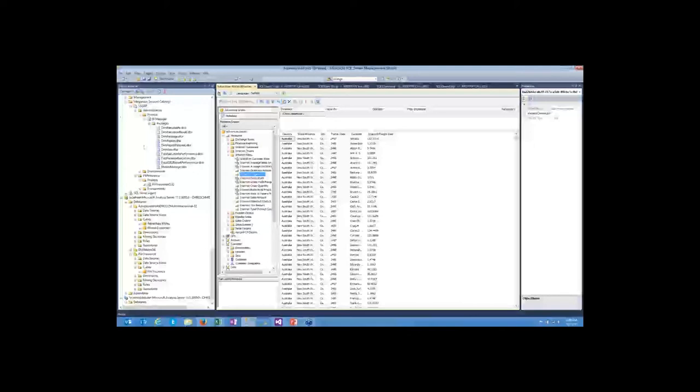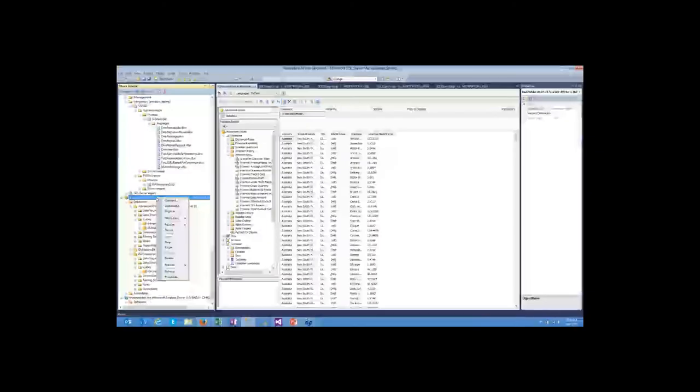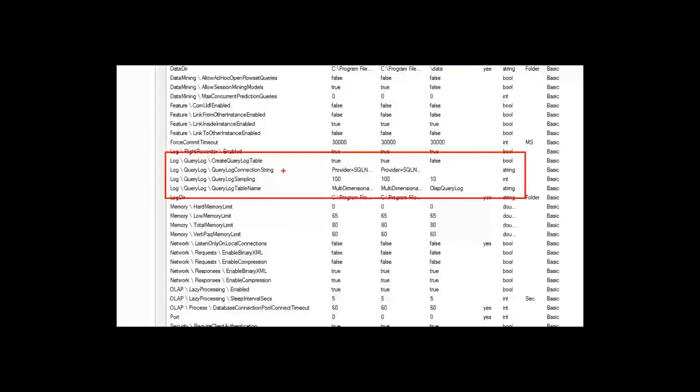And we access it by right-clicking on the name of our server. So this is the name of our analysis services server. So I'm just going to go into the server properties here by right-clicking and going down to properties. And I'm going to click on the general tab. And on the general tab, I'm going to expand this up a little bit so we can see it. About halfway down, there's 4 properties about the log. And they all start with Log and then backslash, and I got my query log. And the first one is create query log table, the query log connection string, sampling, and the table name.